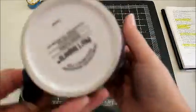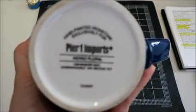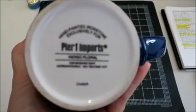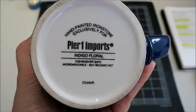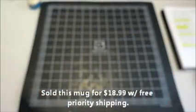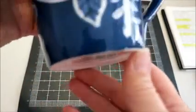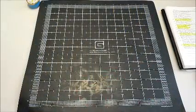Next up is this Pier 1 mug from their Indigo Floral collection. There are no mugs on eBay currently, so I'm hoping to get at least 10 out of that. It does have a couple little teeny weeny flea bite chips down here, but that shouldn't make too much of a difference since they're on the bottom.